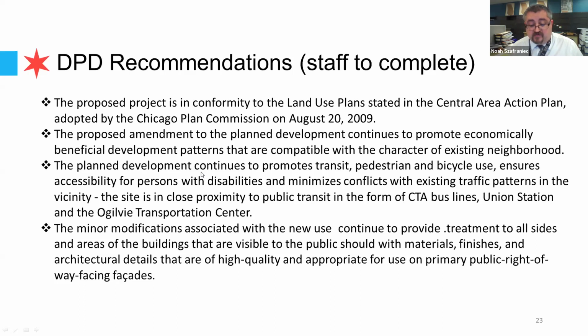The minor modifications associated with this proposed new use continue to provide treatments to all sides and areas of the building that are visible to the public with materials, finishes, and architectural details that are appropriate for use on these public-facing right-of-ways. And lastly, copies were circulated to other city departments and agencies, and no comments have been received which have been left unresolved. Please refer to my staff report for further details regarding this project and the plans identified here today. But based on the foregoing, it's the recommendation of the zoning administrator of the Department of Planning and Development that the application to amend Plan Development number 233 be approved and forwarded to the City Council Committee on Zoning, Landmarks, and Building Standards as such. Thank you.